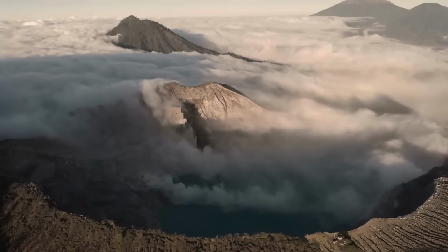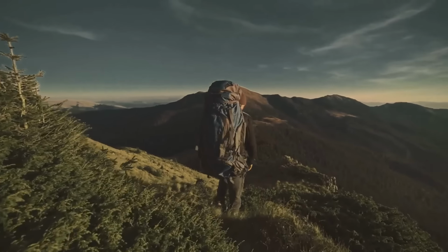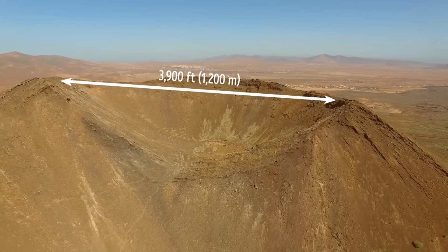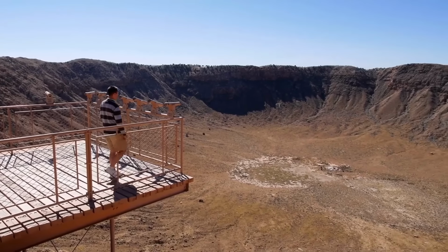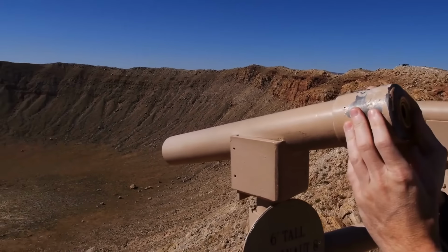The crater left by this powerful explosion was named after the man who identified it in 1903. It was a mining engineer named Daniel Barringer. The diameter of the crater is 3,900 feet, and it goes 560 feet deep. The Barringer family still owns the impact site to this day. You can visit the crater and take a guided tour around its rim.